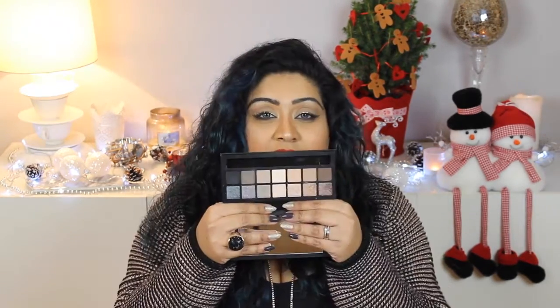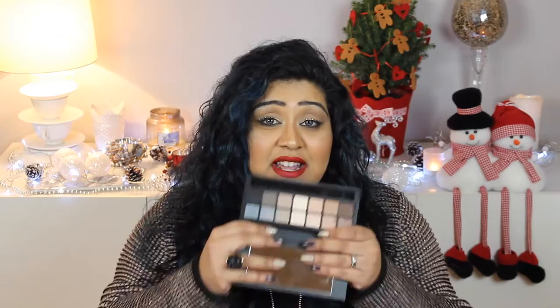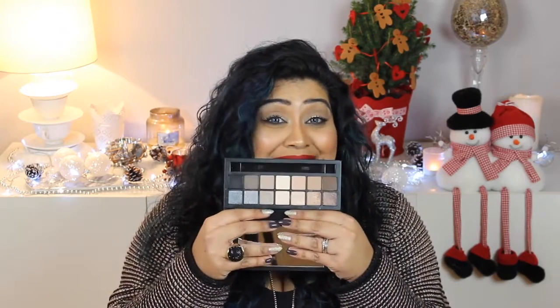I think these eyeshadows are highly pigmented, amazing quality. There's 14 eyeshadows in this palette, 7 are matte, 7 are shimmers. This year I found myself reaching for neutral shadows way more than all the bright, bold colours that I used to do in the past, and I just think this palette is amazing. It does also come with a brush. I'm not a big fan of the brush, and I haven't got it on me to show you.